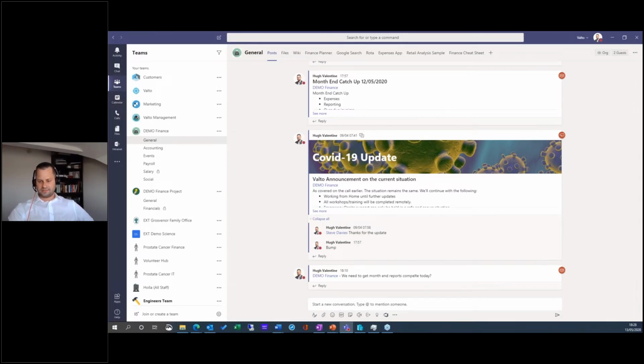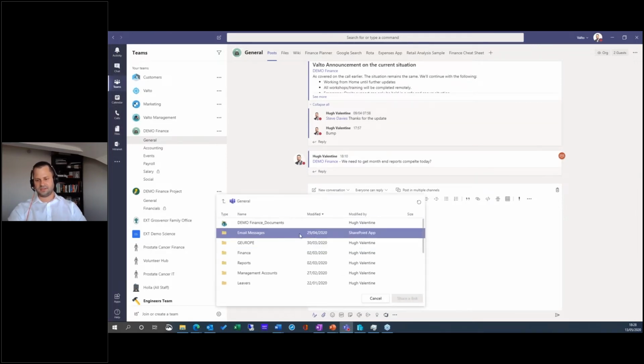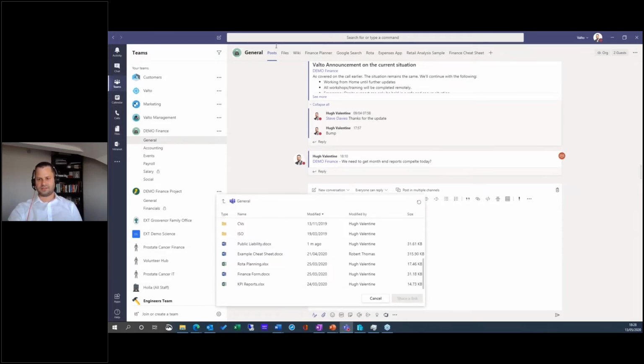But all of the functionality for people that have used SharePoint before is available in the background of this as well. So all Teams is really doing is simplifying the experience for how this works. They're getting rid of a lot of the permissions of SharePoint and just trying to make it really simple for people to adopt.